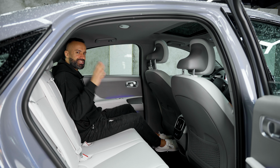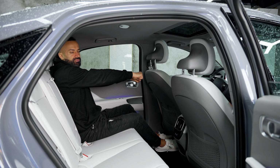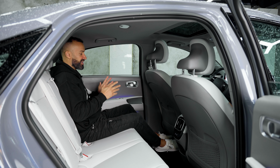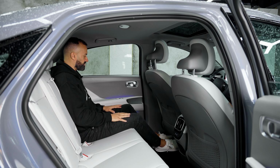One thing for sure is there's a ton of room, like a ton of room. I can barely reach the front seat, and that seat has been pushed back for me to film. So I will tell you that it's positioned in a way that I would not normally drive. I'd be way further forward.